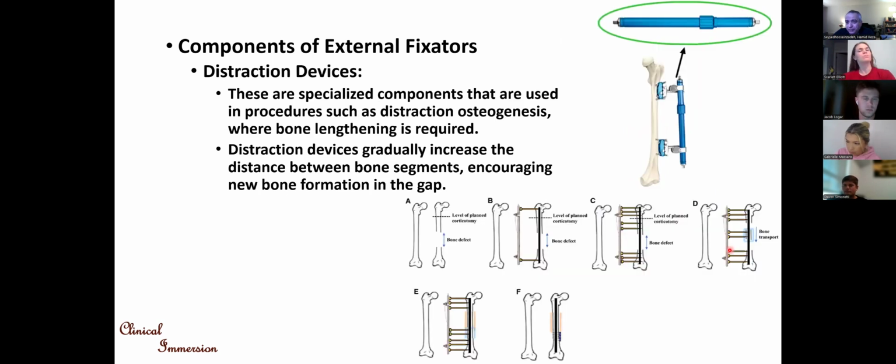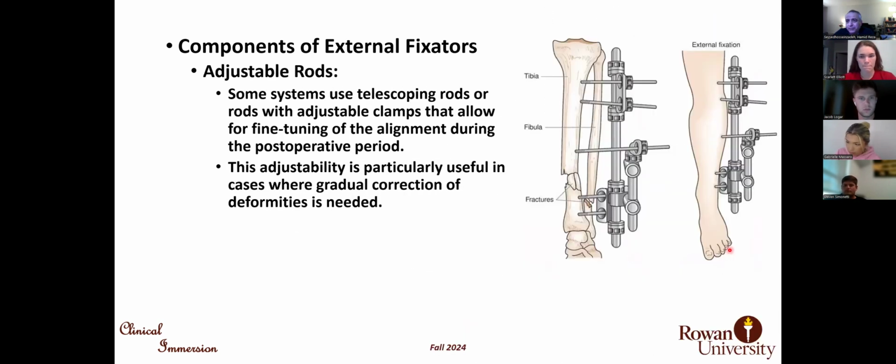Let me show something. You see here, if we want to connect this external fixator here, we need 3 large pins. These pins are about 5 millimeters in diameter. 3 large pins here and at least 2 large pins in the distal part. So we need 5 large pins to connect the external fixator to the bone and to stabilize the bone.